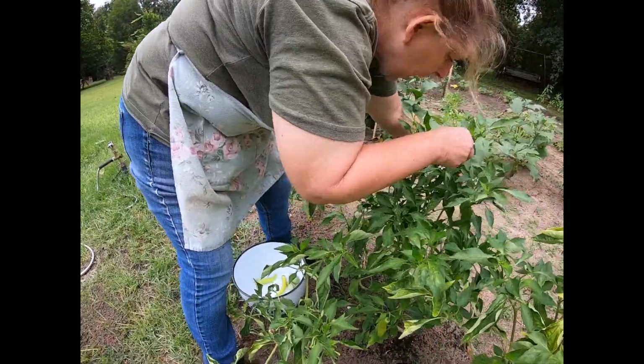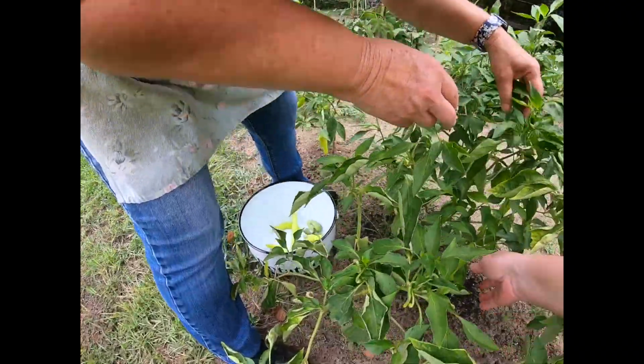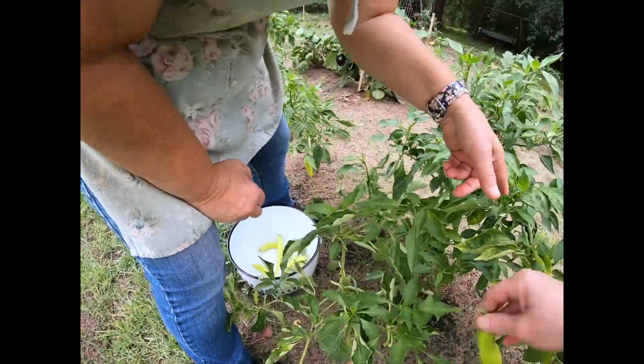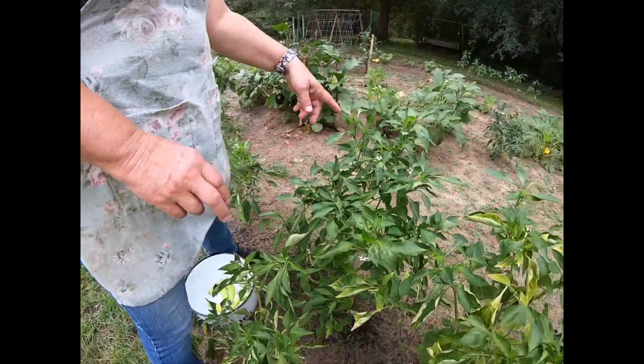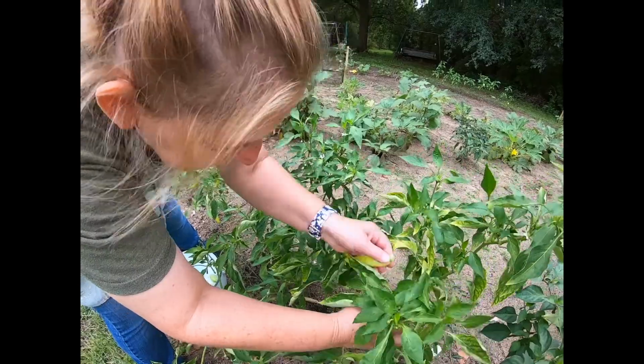The jalapenos over there were not big enough to pick. Okay. So look, we got blooms coming again. The never-ending peppers. We can't grow anything else. We can grow peppers.